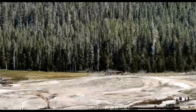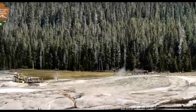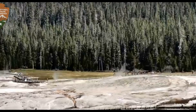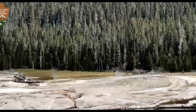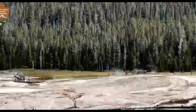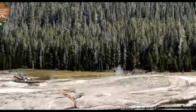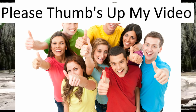Oh, I wanted to add too, over here on the left, that's where that new geyser erupted. I believe it was 2 years ago. That was that area there. So basically it's not screaming, so that's good, I suppose. But basically it's still the same stuff that's going on.